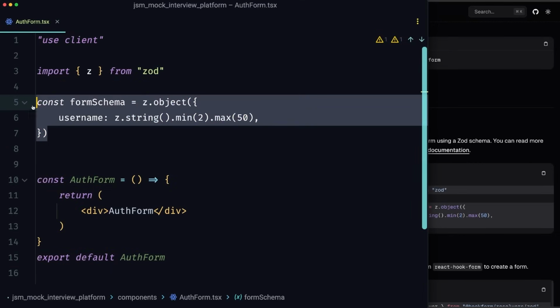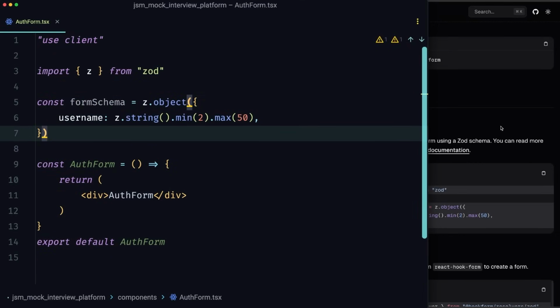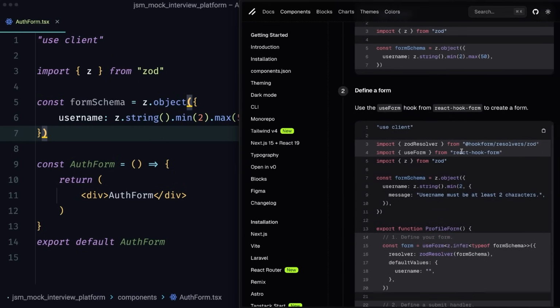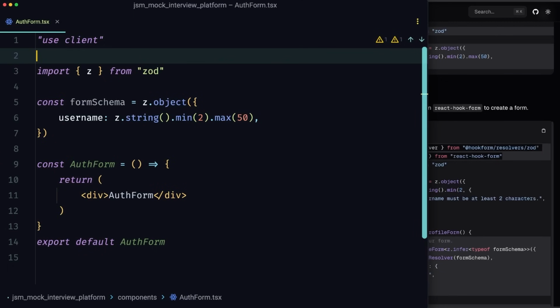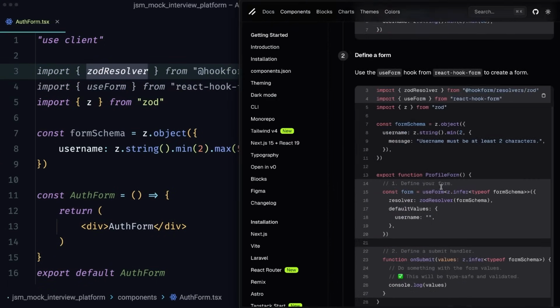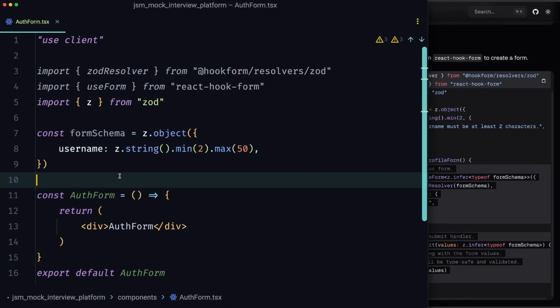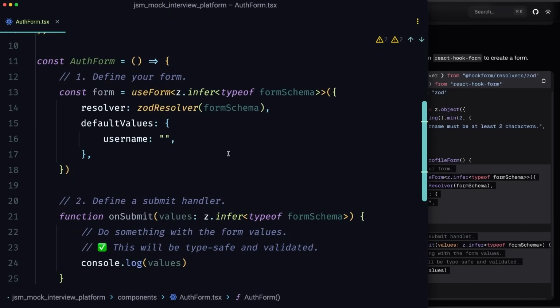And then here, we define the schema. Right now, it only has the username. That is a Chatcn example. So let's head to the second part where we define the form. I'll actually copy these two additional imports, which we're now adding on top of Zod, such as React Hook Form and Zod resolver. And we're defining the form as well as our submit handler. So let's copy those two and put them at the top of our auth form. It'll look something like this.